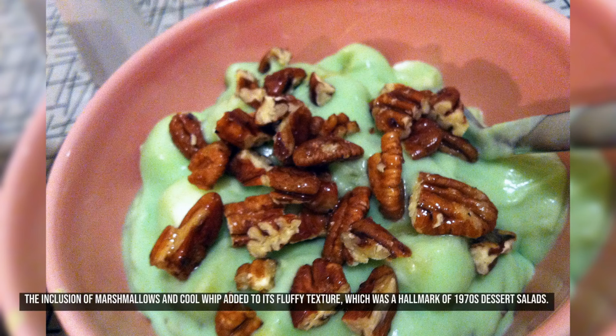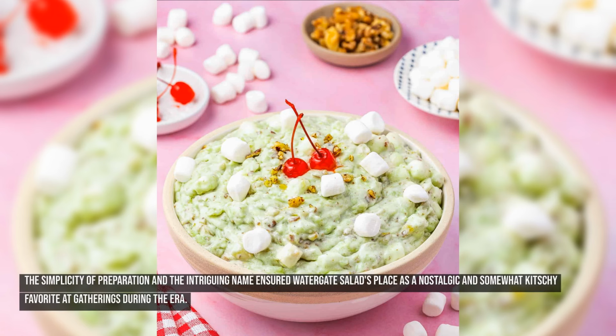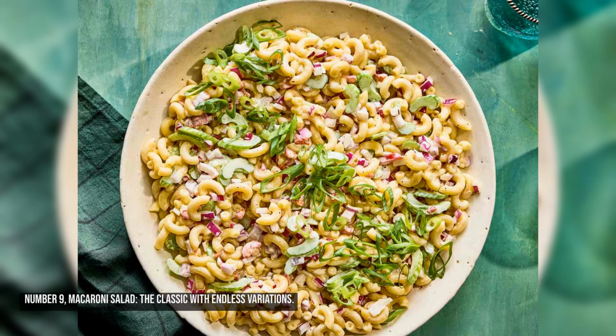The inclusion of marshmallows and Cool Whip added to its fluffy texture, which was a hallmark of 1970s dessert salads. The simplicity of preparation and the intriguing name ensured Watergate Salad's place as a nostalgic and somewhat kitschy favorite at gatherings during the era. Number 9.